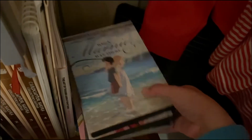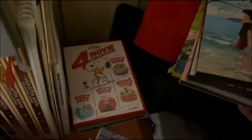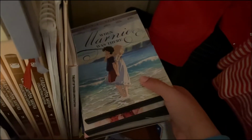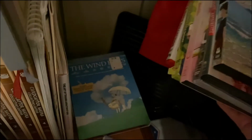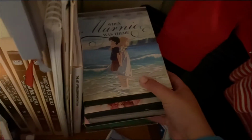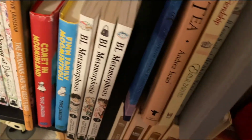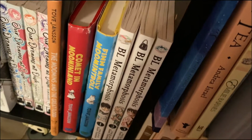JoJo's, which I actually don't like this season of JoJo. It's really boring. They got Snoopy because I love Snoopy. And When the Wind Blows, which is a newer purchase I need to watch. I'll probably cut this part out.